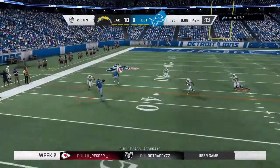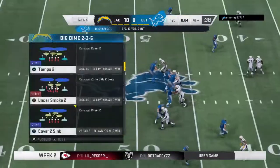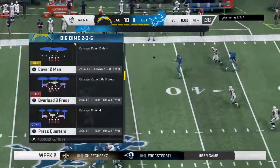Throwing again on 2nd down. Stafford completing it here to Marvin Jones. That catch good for 5. It's 3rd down.